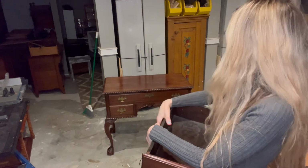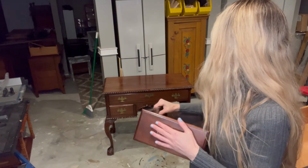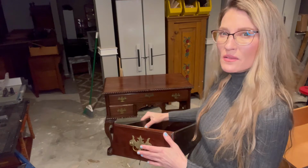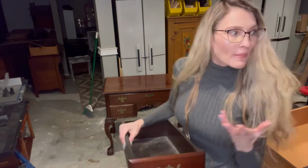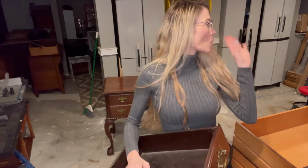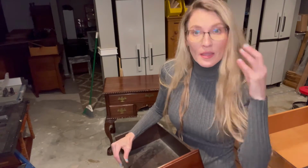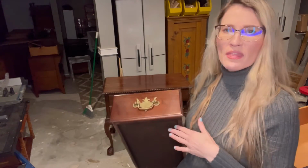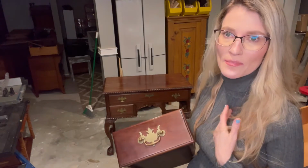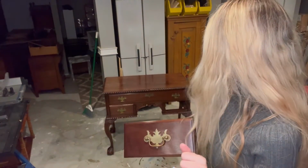I want to do gold handles, something to replace these. I don't want to go too modern, but I want it to look like it was a part of the piece from the beginning. And you know what, I have a stash of old hardware. Maybe I could find something truly authentically antique to put on this piece that would just match better in my opinion. So I'm gonna look through my stash and see if I can find something that'll work.